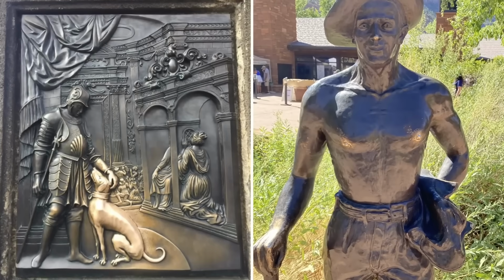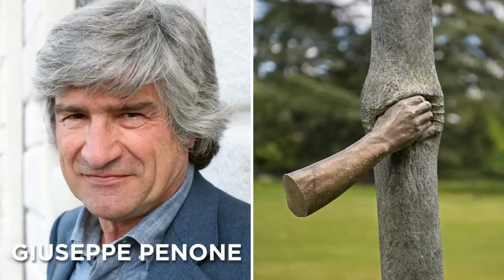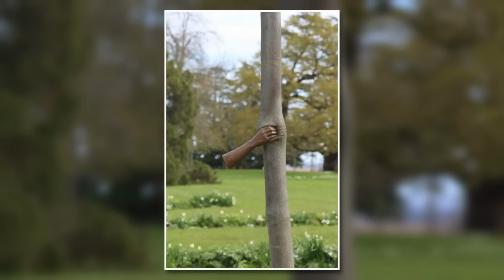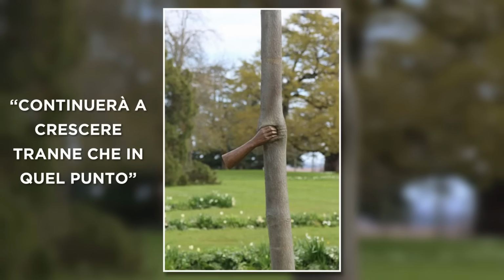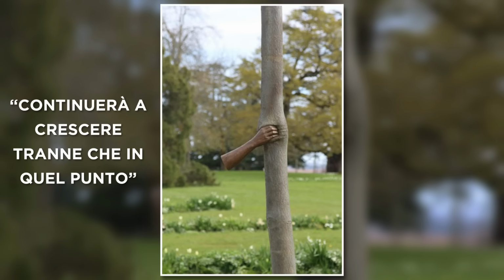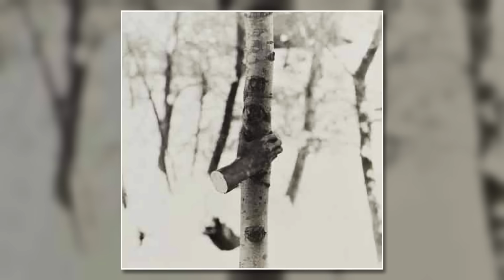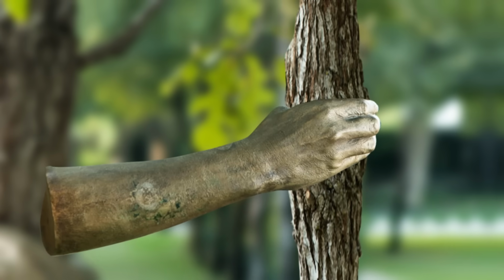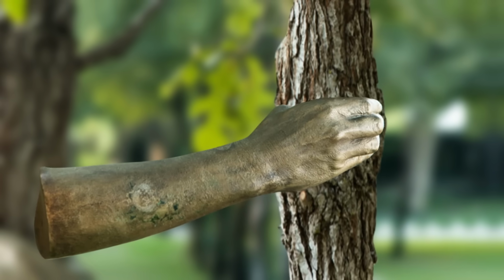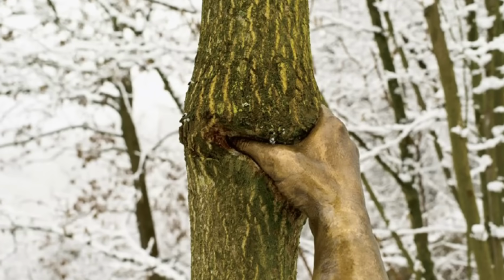But not all bronze sculptures look the same, as Giuseppe Ponone proved when he created this piece of art way back in 1968. It's called Continuerà a crescere, tranne che in quel punto, which, to all non-Italians out there, translates roughly as it will continue to grow except at this point. Giuseppe made a cast of his own hand in bronze and attached it to the trunk of a young sapling. Over several decades, the tree has continued to grow and thicken. But, like the name of the piece suggests, it can't outgrow the grip of Giuseppe's bronze hand.